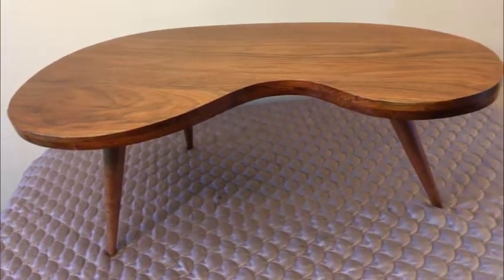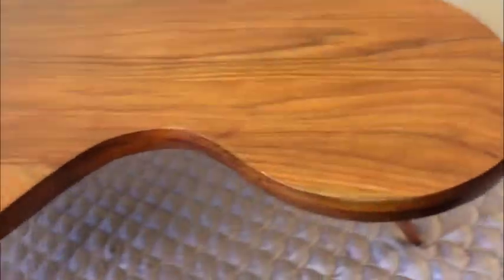So I'm going to take some photos. It'll be higher quality than in this video. Make sure you study them. But it really is a lovely teak table.